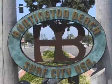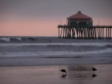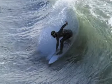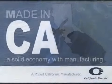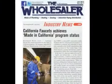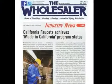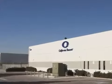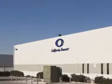And here's the exciting part. We custom handcraft each and every faucet right here in America at our factory in Huntington Beach, California. That's why we're proud to say that we employ more American labor per faucet sold than virtually any decorative faucet manufacturer. How do we do it? Well, like the old saying goes, the devil's in the details.